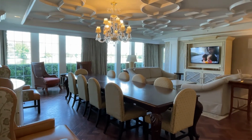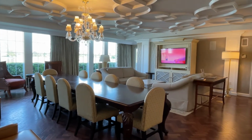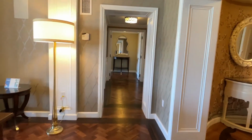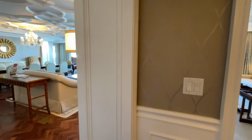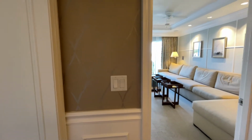Coming back down the hall into that main living space, again, you can see that dining room table that seats easily up to 10 guests. This room does sleep up to 12, so they do give you a couple of extra chairs to pull up if you need to. Come down the other end of the unit and you've got this media room.